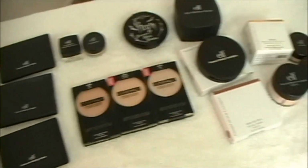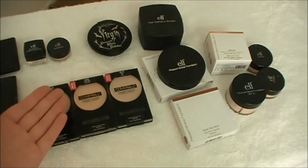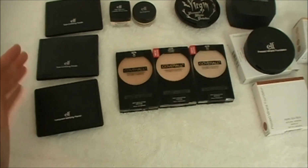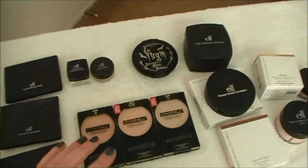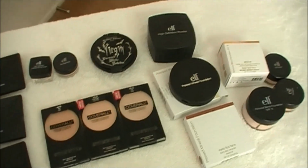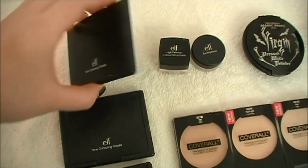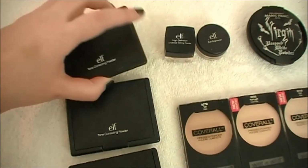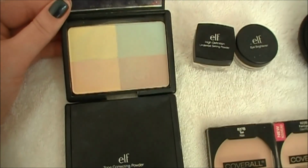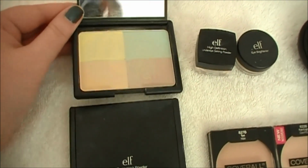So, I don't have a ton of different brands. As you can tell, I mostly just have Elf Cosmetics or Wet n Wild. And I have one random powder from Manic Panic. So let's start over here. I have the tone correcting powder. This one is in Warm. And this one, unfortunately on me, makes my skin look really ashy.